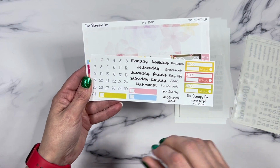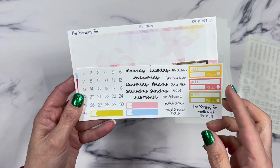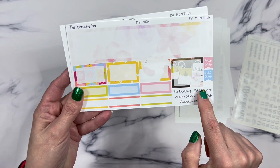Remember, this is the monthly part of it, so you can mix and match any way that you want to, but this is set up and sized for a monthly. More numbers, more days of the week, more labels, more bill dues, and like I said, some scripts. More scripts on this page.